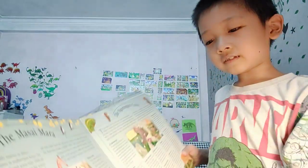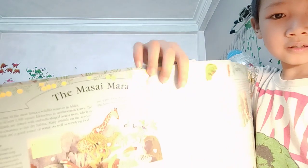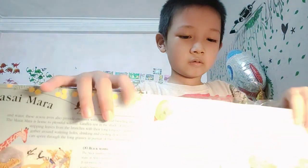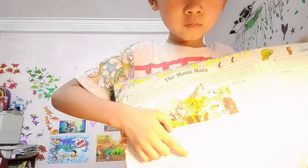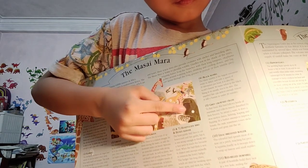Number five. What is it? Oh, guess it? Oh, the old baboon. Next, number 6 and 7. It's about honey. Oh, you get the honey guide and the honey badger.